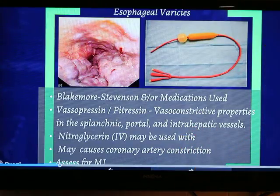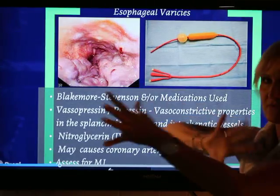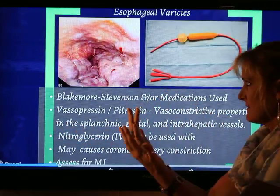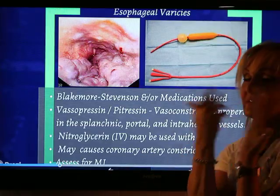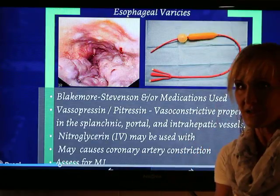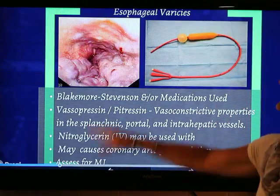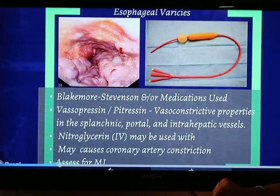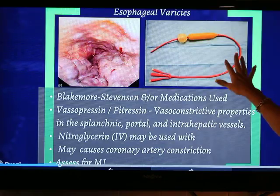So if you have all of those known factors, the patient's liver disease, their lab values are off, they've got all the signs and symptoms, and all of a sudden they start coughing up or vomiting up blood, especially bright red blood, they've probably ruptured an esophageal varix. So one thing that you can do is put in this Blakemore-Sengstaken tube.